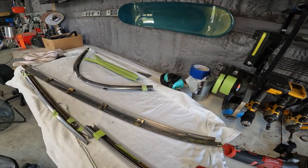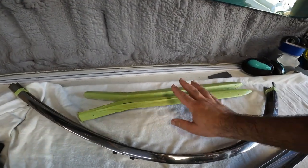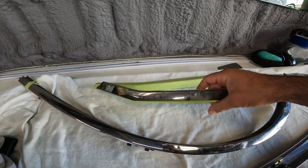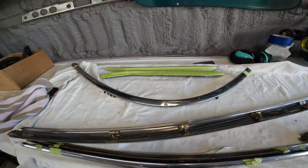So I got down all the stainless molding for the car. It all came with the car, so the car was pretty complete. These were pretty whooped, so I was able to score these NOS off of eBay, so they're brand new. But they do need to be polished, so I'm going to take the tape off here and polish them.